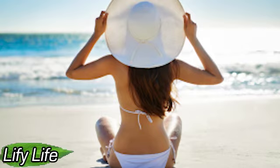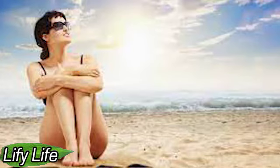It is the representatives of these two groups that should be wary of ultraviolet radiation. 90% of patients with melanoma are people from these categories. The remaining 10% of cases are hereditary.